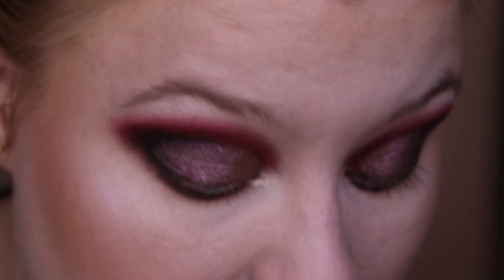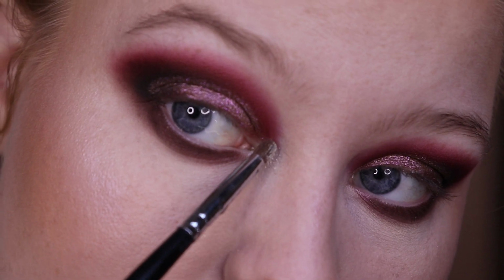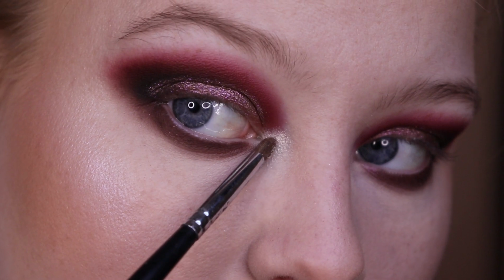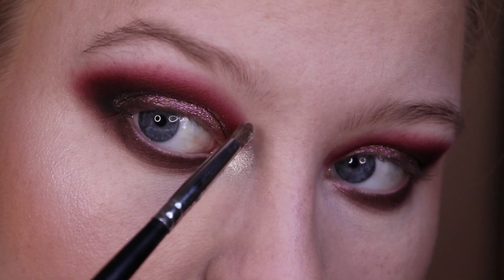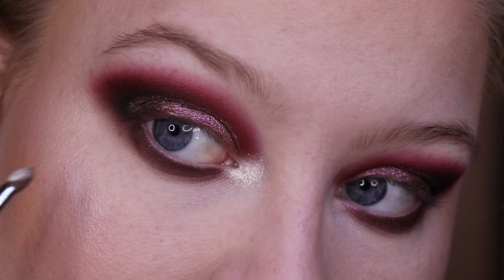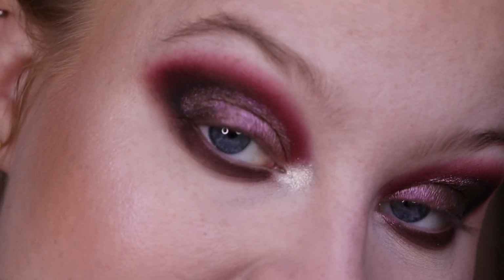So I'm going to use that here, and I just sprayed my brush with my Mario Badescu setting spray to be able to have it really pigmented and nice. Just like this bright inner corner. I'm dragging it as far as I have my shadow right here. And then I'm going to put some white in my waterline. I'm going to fix my mascara and my brows, and I'll show you the close-up of this look.